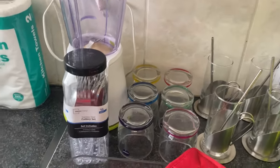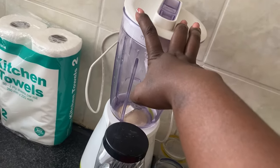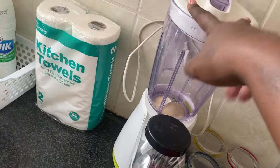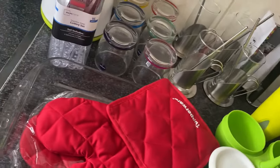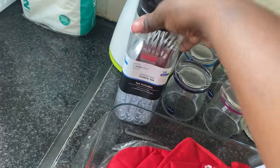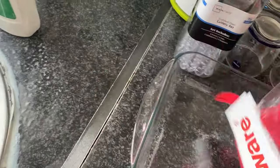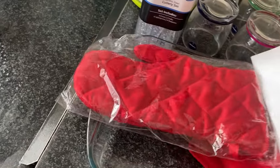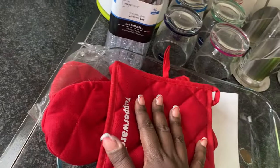Okay, so more unboxing. This blender, I bought it at Checkers, I think in 2020. Can't remember, 2020 or 2021. And then everything else that you see here are things that my mom gifted me before leaving home. Cutlery set, it's a 16-piece. This baking dish, tupperware, oven cloth, with two of them. I don't know what to use this for, probably to put your pots on top of this, I'm not sure.